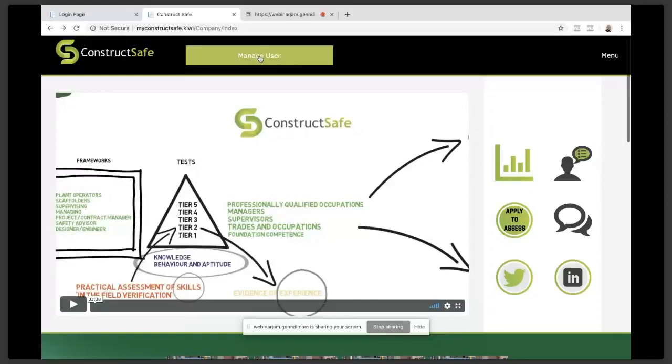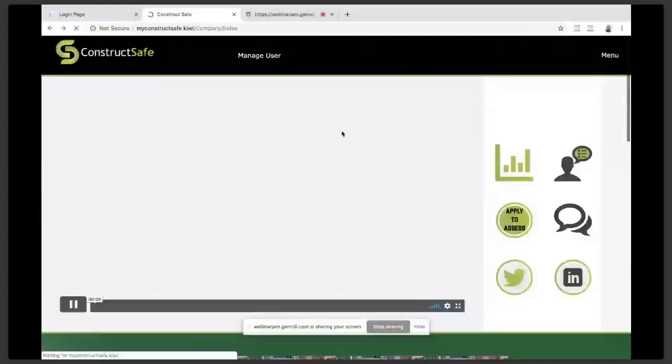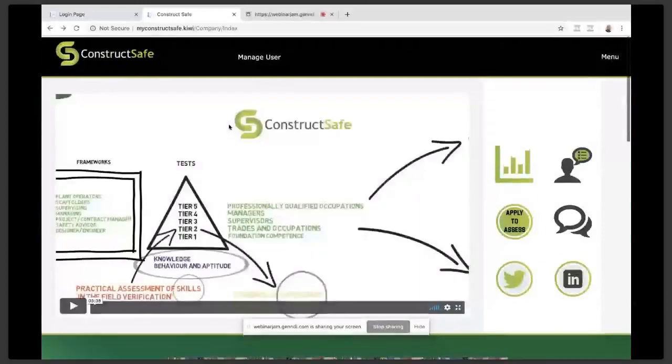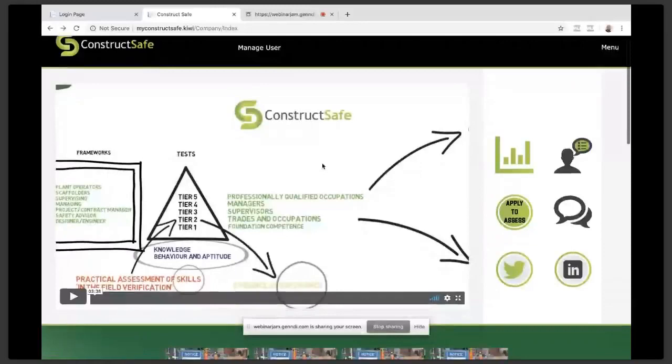So once you're registered as an assessor organization, you then get this manage user icon, which again, for some reason, is kicking me into the wrong place. But through that manage user icon, you can get access to all the people that you've got registered as assessors. It's your portal, and it allows you to decide who can assess what within your organization, and also to nominate a moderator.